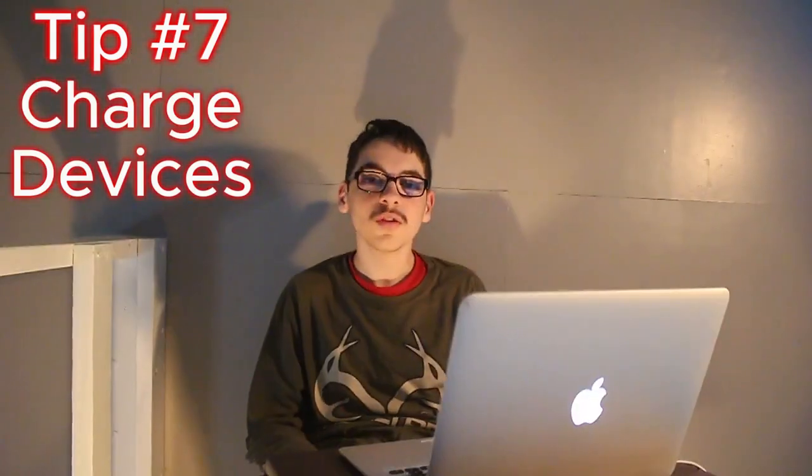Next thing is overlooked quite a bit, and that is charge everything. Because if you don't charge everything, then you're gonna have stuff die. Like if your phone dies and you need that for navigation, then how are you gonna know where to go? So definitely charge everything up before the trip.